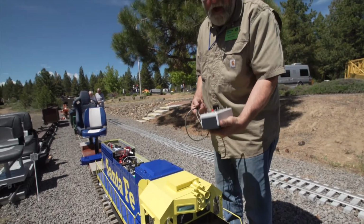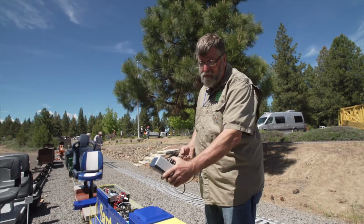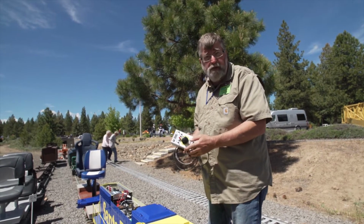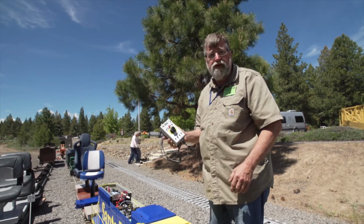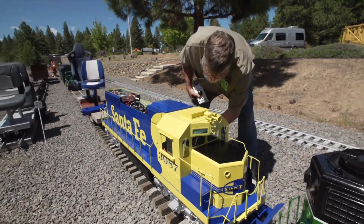It's an ergonomic handheld, easy to carry. If you wanted to slap Velcro on the back and put it on a panel, it's all up to you. But it's a nice, easy design. Our on-off safety switch is inside the cab.